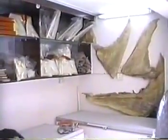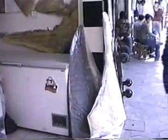What's that? This is a shark fin right here. Kathy just checked on the prices, and it's approximately $100 for 1 kilogram of shark fin, and that big one down there is about $6,000.